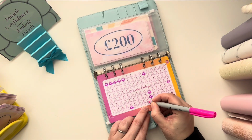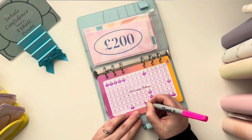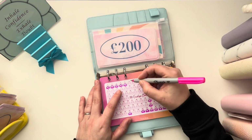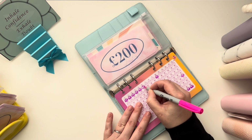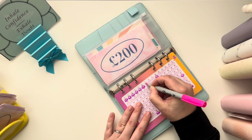So let's do the 94. Let's do 93. And then I will do the 6 and the 7 as well, just because it feels like I've done more if I'm colouring more in. So let's do the 6. Oops. God, my gosh, this is like horrific colouring. And the 7. So that's £200 added. So exciting.